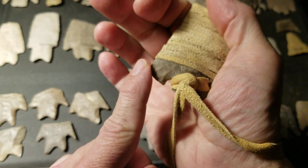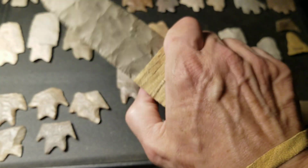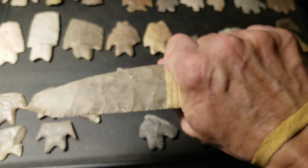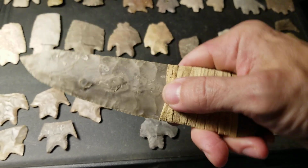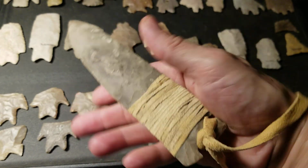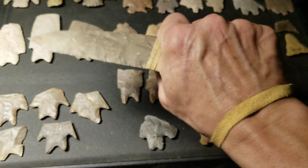I ground down the edge here and here on the corners because it felt like it was irritating me when I was just experimenting with it earlier and seeing if this is comfortable for a butcher knife. And it's not too bad. It would be better with a handle like a modern knife, but this is much easier maintenance and much easier to construct. Just wrap part of the blade and put a lanyard on it and it's good to go.